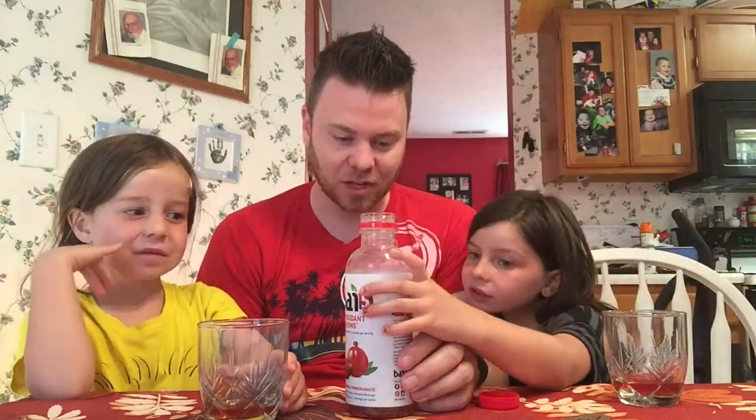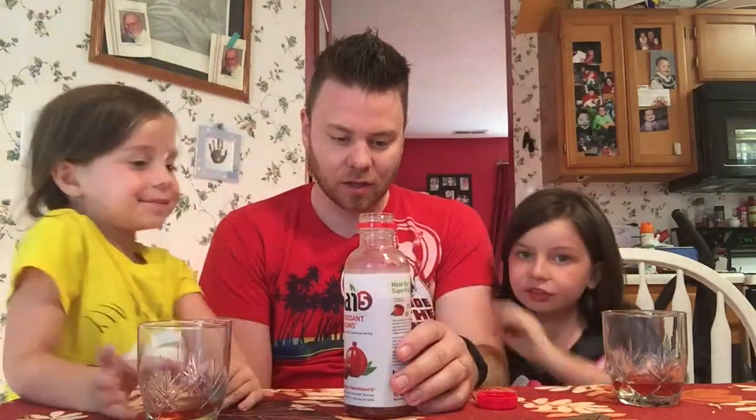Ooh. Kind of reminds me of like cranberry juice. Me too. It reminds me of Juicy Juice and apple juice that they mix together. But guess what? It's not very sweet. Does it have any sugar in it? No. Just natural sugar. It has 1 gram of sugar per serving. That's a special mix of sugar, erythritol. Let's take one more drink, shall we?